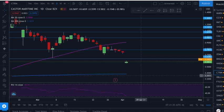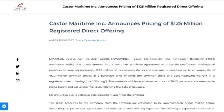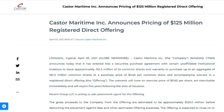But let's get into what this shelf offering is and why it made this stock gap down so far. So if we come over here, we can see Castor Maritime announces pricing of $125 million registered direct offering. What Castor Maritime wanted to do is put out a lot of common shares for people to purchase, which will then raise their capital by this 125 million. So they're basically trying to raise capital by offering shares to the public. However, they have to register this with the SEC. And instead of coming out with all of these shares at one time, they want to come out with a bunch of shares over a long period of time.